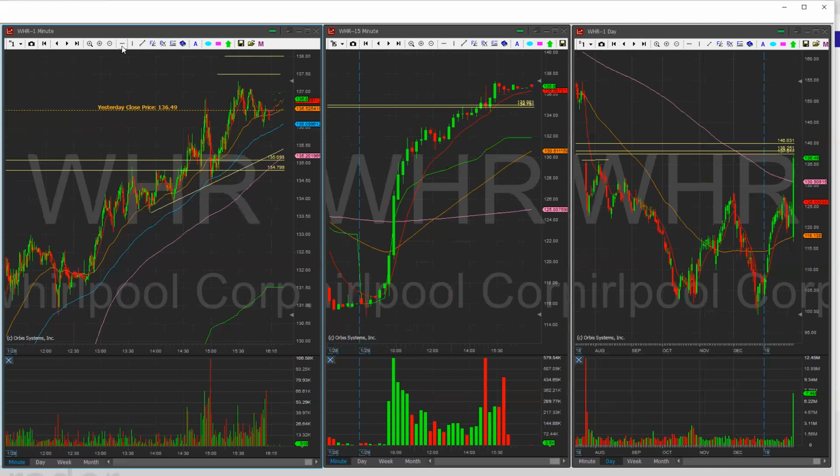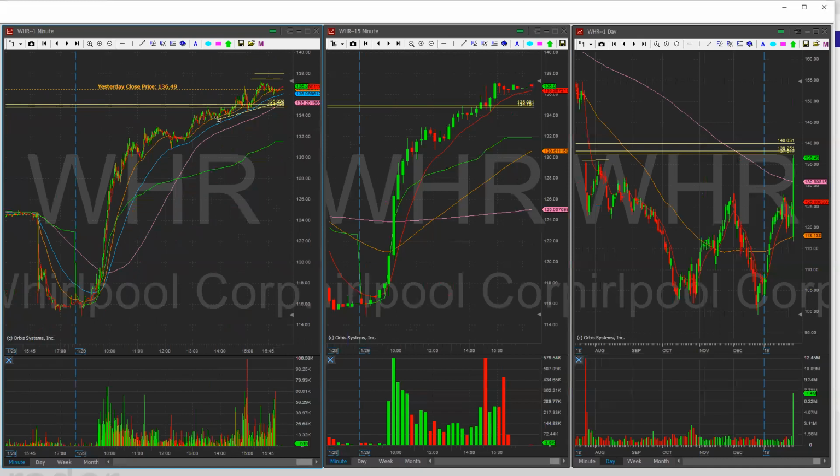Okay, let's see. I do like this uptrend line right now. We do have a pretty promising uptrend line here. So always mark this off and see how this line reacts. Okay, if it starts holding, it's gonna rip. If it snaps, then it's gonna dip and try to hold this area. If this area snaps, the next area of support we have right here, 133 area. Okay, and that's Whirlpool.